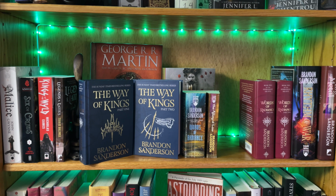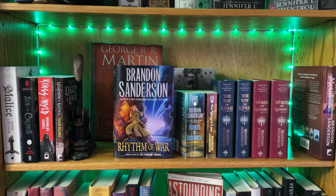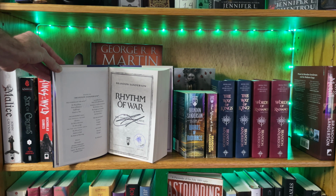But these are the UK hardcover editions. I have The Way of Kings, Part 1 and 2. So I currently have the first 2 books in the series, The Way of Kings and Words of Radiance, in the UK hardcover editions. I'm working on building up the full set. I also have the US hardcover version of Rhythm of War. I got that as a gift right when the book came out, actually. And what makes it extra special, it is a numbered, signed, and stamped release edition of the book.